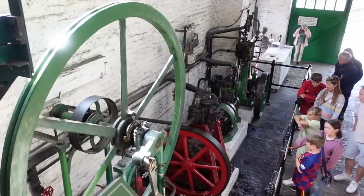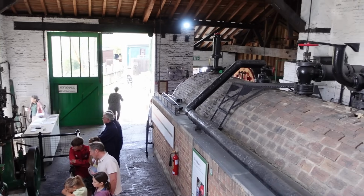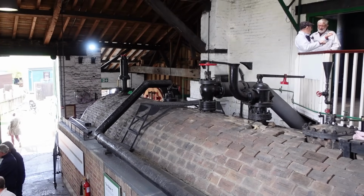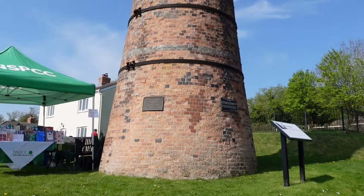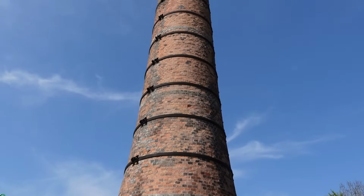You can see the bricks over the top of the boiler. And then outside you've got the main chimney that helps for the draft to draw the fire in that boiler. Very tall chimney, and it's really nice to see it.